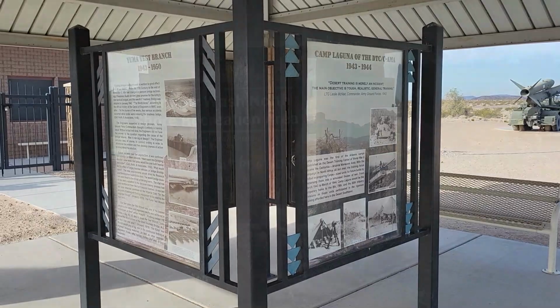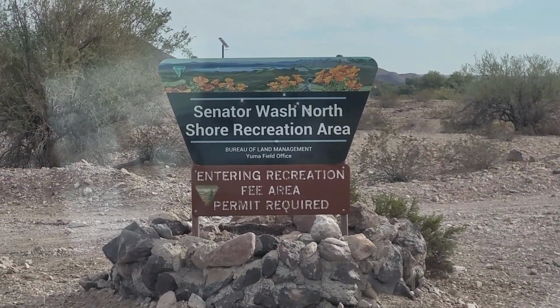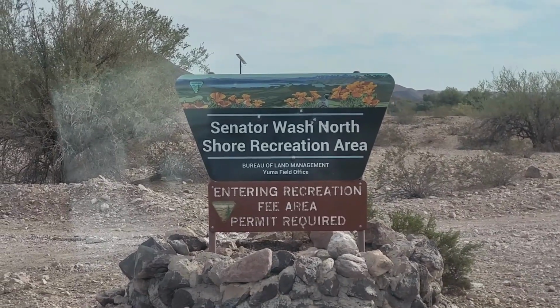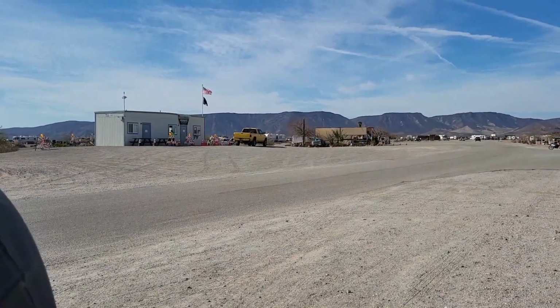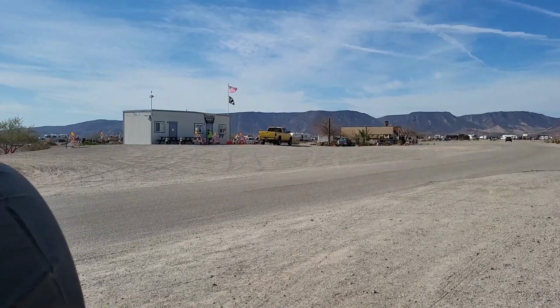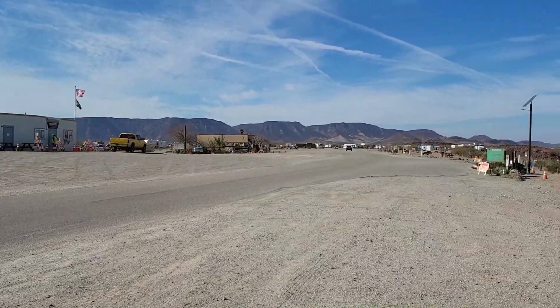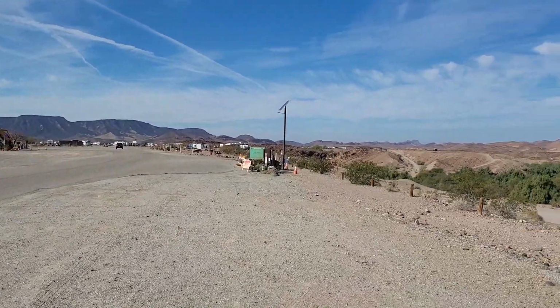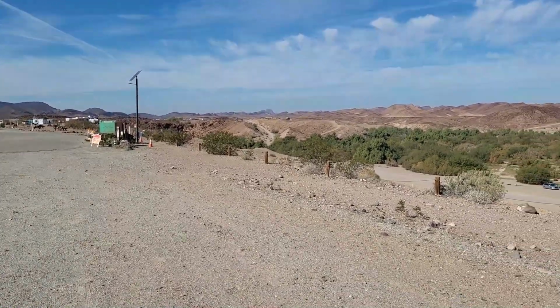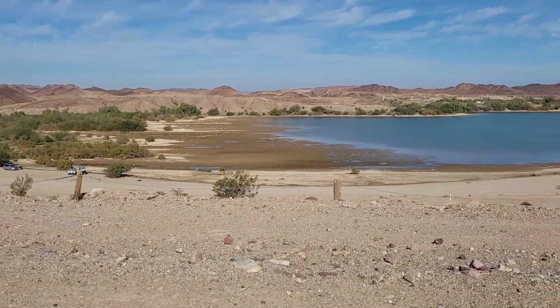Okay, we made it to the Imperial Dam Recreation Area. This place is huge. So this is Imperial Dam Recreation Area, Senator's Wash area. You enter, there's where you get your permits. If you don't have one, you can roam out there over those hills, or you can go down this embankment down to the south beach of Senator Wash.